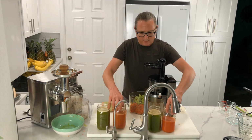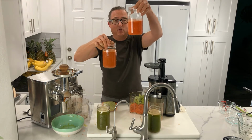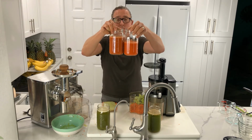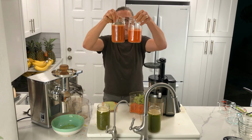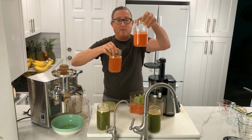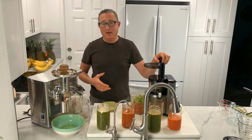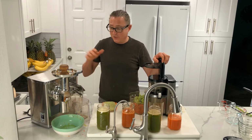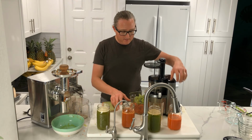Right away we can look at the yield on the Pure juicer versus the Nama Vitality, and we can see that the Pure juicer absolutely blew the Nama out of the water in terms of yield. You're looking at about 800 milliliters of juice on the Pure and right at 500 on the Nama. That's 300 milliliters more juice extracted from 1,000 grams, or about 2 pounds, of carrots. So a pretty substantial amount more juice coming off the Pure. That one was definitely the winner in terms of yield.